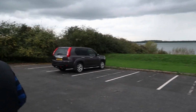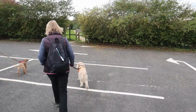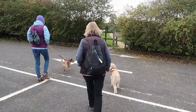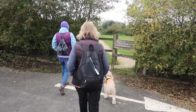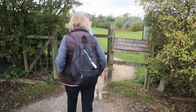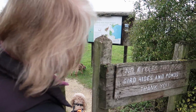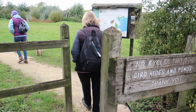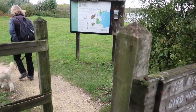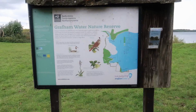Oh dear. We reckon we're probably at about the 6 or 7 mile mark. Now we've just gone past the fishing lodge cafe and we're going back into the woods. The sign says no cycling, no dogs. Oh, I think that means dogs on leads.